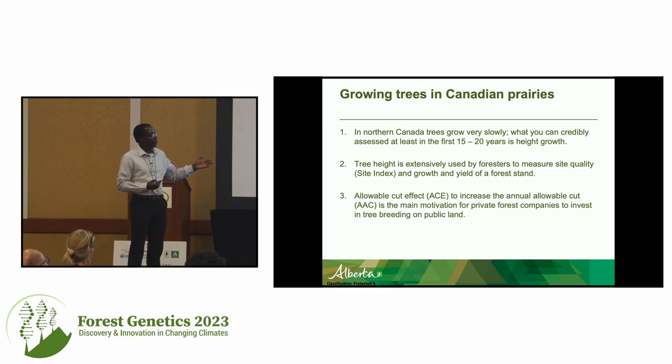If you are working on crown land, for those who are not familiar, those are monarchy terminologies that we use in Canada, it is public land, okay? If I switch between those, it's just because I'm familiar with those ones. Don't be confused, it's public land. If you are working in that area, the forest companies, which are private sector, have to do some investment in tree breeding or research or whatever on crown land, public land.